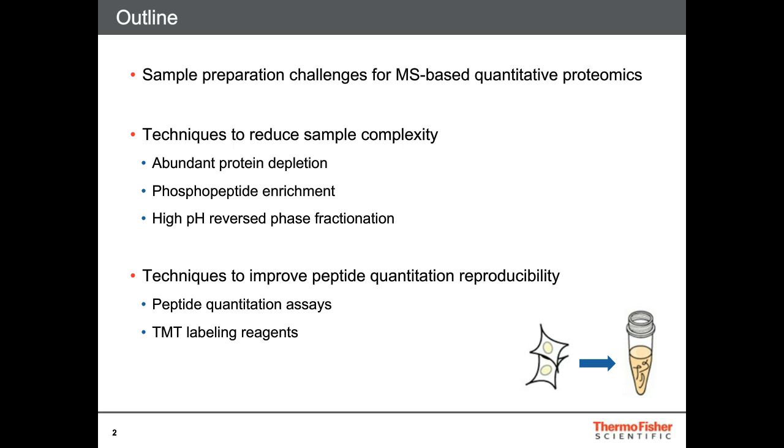In this presentation, I will provide an overview of sample prep challenges specifically related to MS proteomics and describe multiple strategies to reduce sample complexity and improve the reproducibility of protein sample preparation and peptide quantitation before and during mass spectrometry analysis.